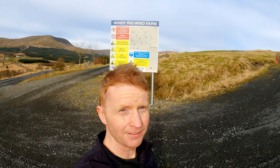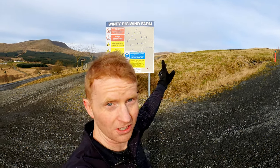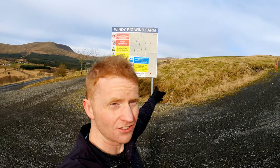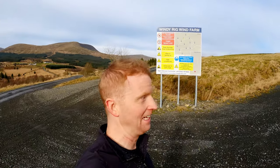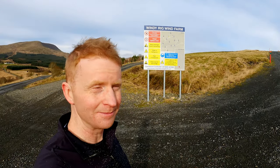So, Windy Rig Wind Farm. It was windy, lived up to its name. I just realised actually there's a whole load of signs saying you're not allowed up there and stuff. So I'm not sure whether that was just for construction or whether that's in general, but it didn't seem to be any construction going on. So I maintain it's okay. But yeah, I don't know about that now. No, I've seen that sign.